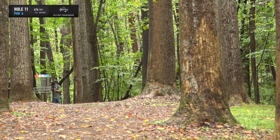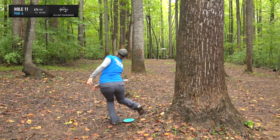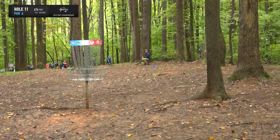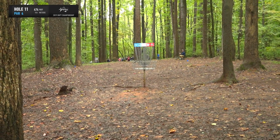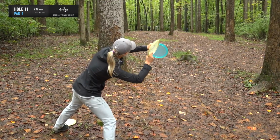Ooh, Rebecca almost gets there. Not quite there. And there's Sarah. She's got a great look. Oh, and she's put a good move on it. If it flexes. Oh, and it does. She's inside 20 feet.